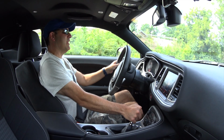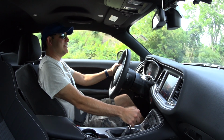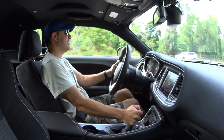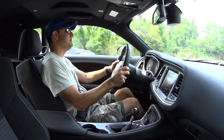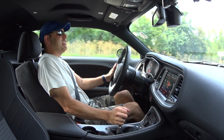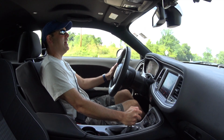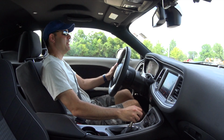So, all right. A little bit of spin there. Getting on this highway entrance ramp. So 0 to 60 should be around 4 seconds with the manual, and a little bit faster with the auto, of course. But yeah, this is a very fun car. I see why it's so popular. People are giving thumbs up.